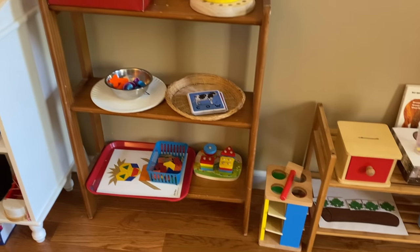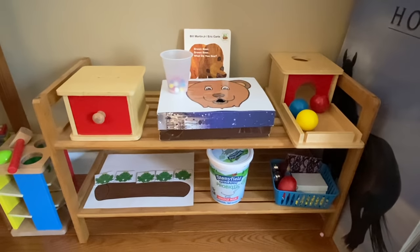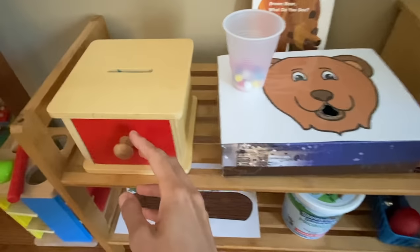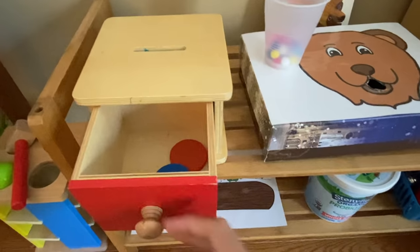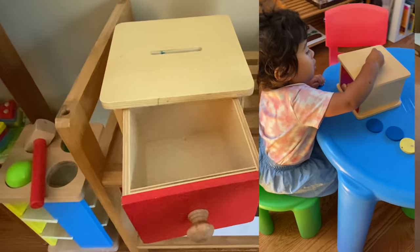I can't wait to share with you what I have for my 1-year-old. So let's get started with this shelf first. So starting off with the object permanence box, this is a great box to practice those fine motor skills by putting the coin through the little slot there.